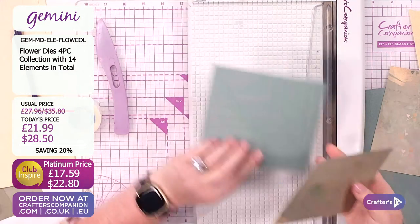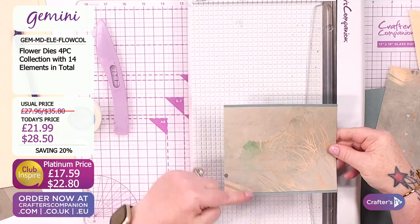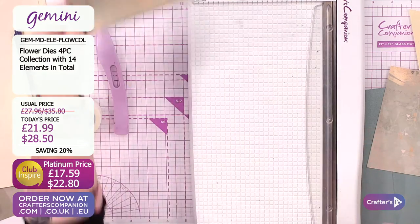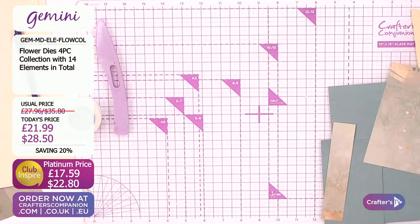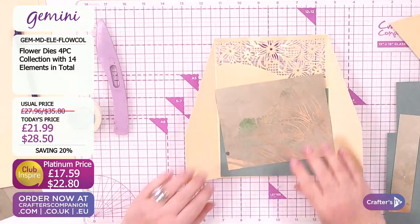So then if I bring this piece in, you can see it's the same width, but I've just got a border at the top and the bottom, which is what I wanted. So let's pop that there. And then we're just going to bring this in and glue this down.